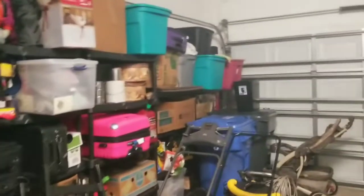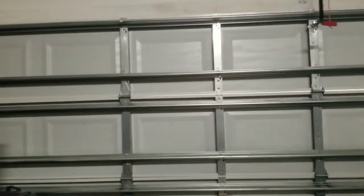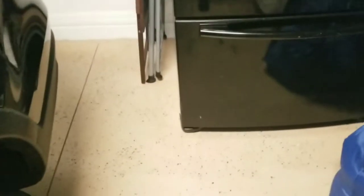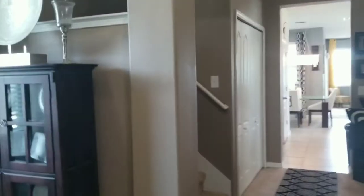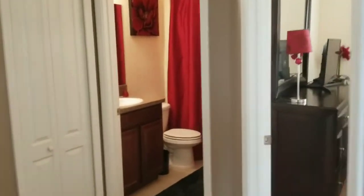As we enter into the garage, nice two-car garage in which they have their racks, lawnmowers and whatnot, hurricane garage door with the extra brackets, garage door opener, as well as they're storing a refrigerator inside the garage as well. Nice textured floors in the garage. Baseboard, as you can see, the garage is totally finished. As we walk back into the foyer area, a nice open area as you enter into the home.